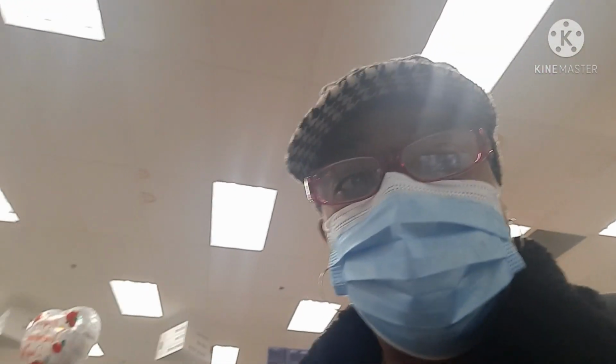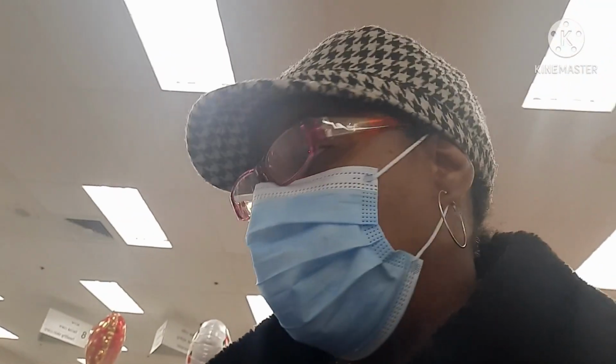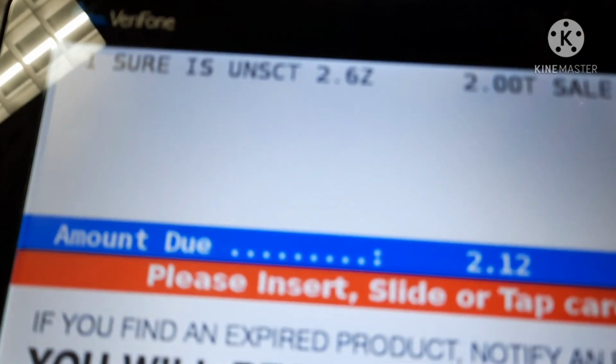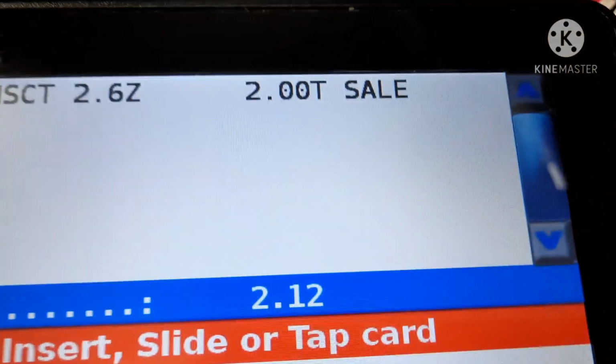Okay, so I'm up at the register, and the first thing I'm going to do is put in my Extra Care card phone number so that the cashier can track my savings and the products that I'm purchasing. I have to put my phone number in because my card is worn out and old. The first thing we're going to do is I'm going to turn the camera around so you know what I'm doing. I'm going to give him the Sure deodorant. There are no coupons with that. As you can see, it's $2 with tax, $2.12. So I will show you the Extra Bucks that I get.